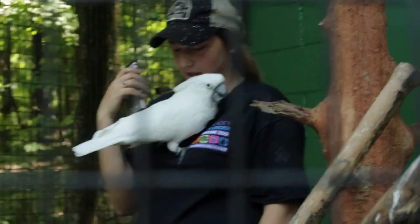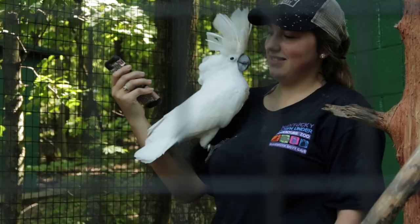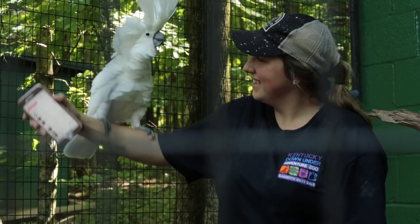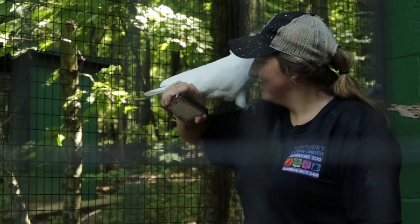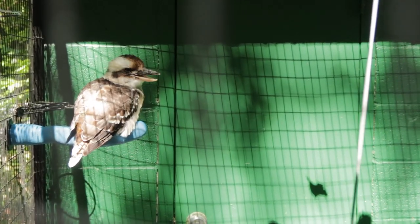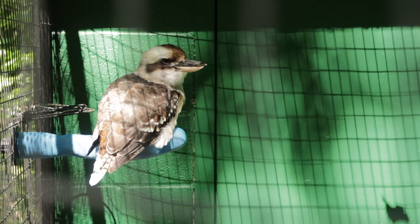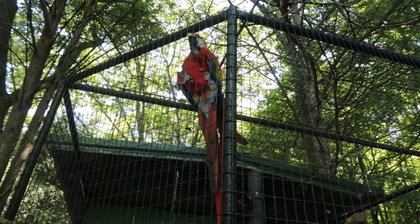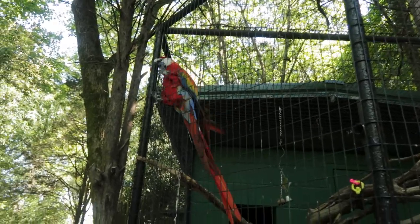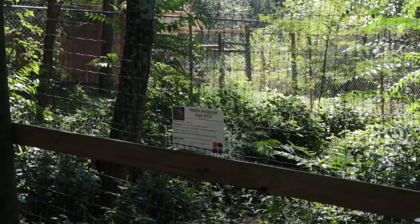This umbrella cockatoo loves music. Watch her dance. Do you like that bird? Here's a laughing kookaburra. Their call sounds like laughing. We couldn't get this one to call though. Hello. Look at these North American gray wolves. We only got to see a glimpse of them.